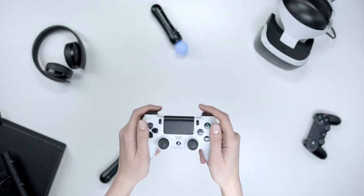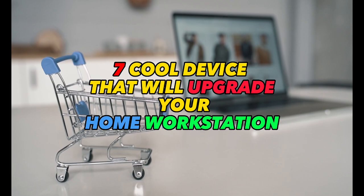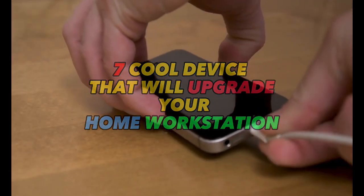In this video, we are going to show you 7 cool devices that will upgrade your home working station.